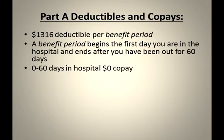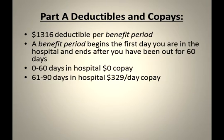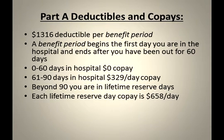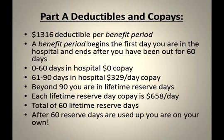As far as your copays go, now these are consecutive days. If you're in the hospital between 0 and 60 consecutive days, you're not going to have a copay. It's $0. Now, in the unlikely event that you're in longer than 60, from day 61 to 90, you're going to have a $329 a day copay. Beyond 90, you're in what's called your lifetime reserve days. Each lifetime reserve day that you use, you're going to have to pay $658. Over the course of your life, you're only allowed a total of 60 lifetime reserve days, and once these are used up, you're on your own.